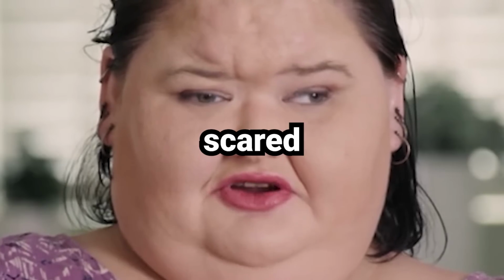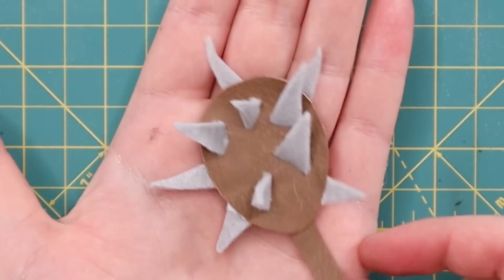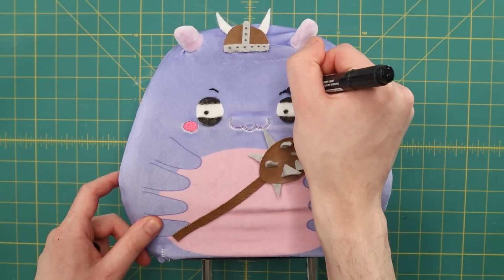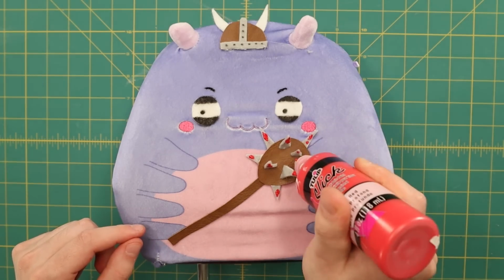I'm so scared. Luckily, I made the spikes out of felt, so they won't hurt my fiance when she's resting her head on them. I basically just assembled everything and added in some perfectly drawn eyebrows. Almost as perfect as my fiance draws them. Camille has some blood on her weapon as well. No worries, it's not hers, it's Maria Novella's.